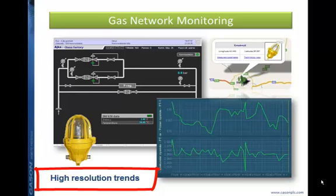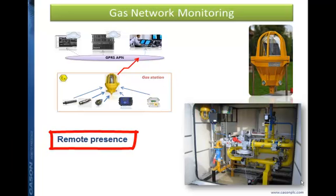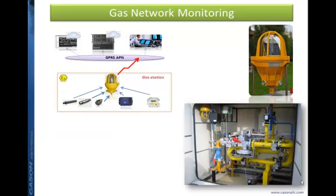Now let's look at some of the benefits. First of all, the system provides a kind of remote presence. You do not have to be in the field. You have all the necessary information without being there personally. Secondly, it is not only easy to install, but easy to operate, because it has a high level of autonomy.